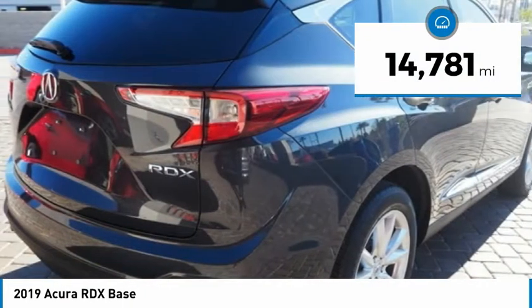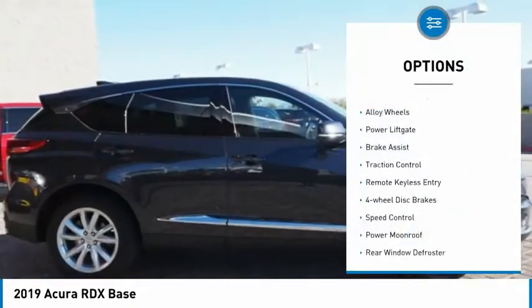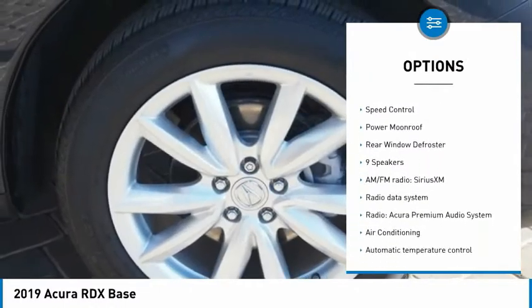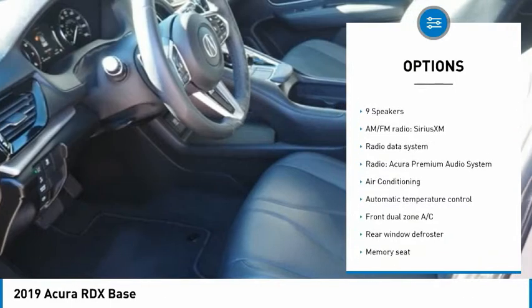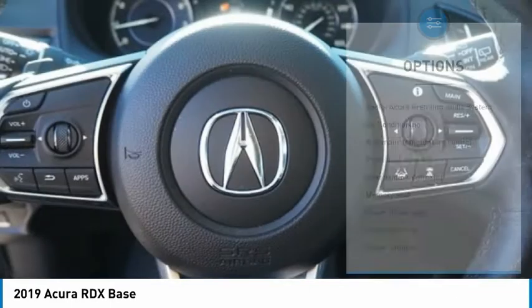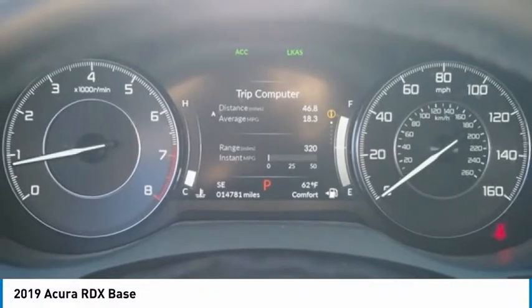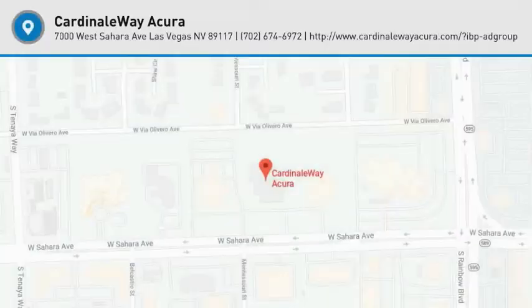Here are some of this vehicle's great options: electronic stability control, alloy wheels, power liftgate, brake assist, traction control, remote keyless entry, four-wheel disc brakes, speed control, power moonroof, rear window defroster. Come see the car for yourself.